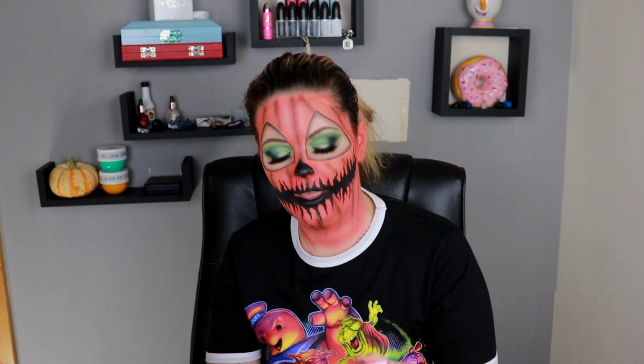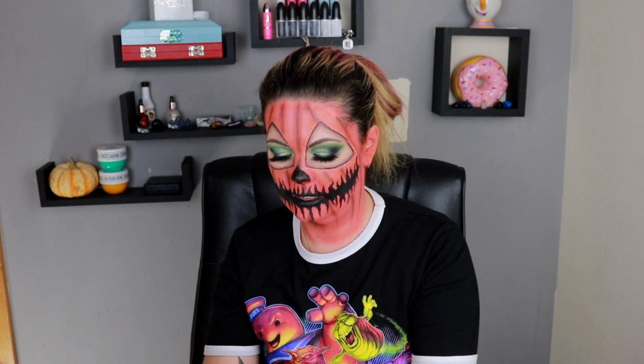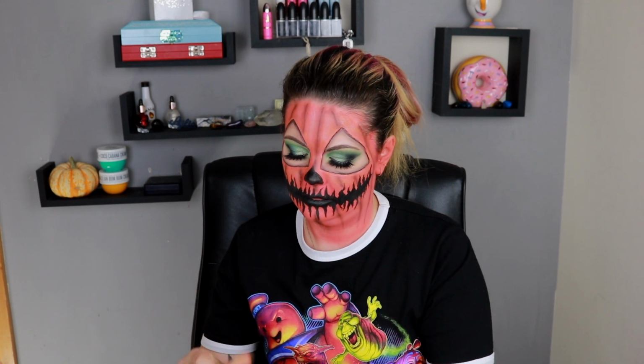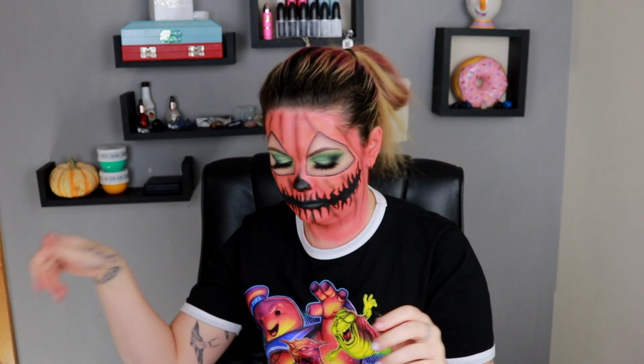Then we have the gloss in Sky High. And this looks like a clear gloss with a greeny sort of reflect in it. Can you see that? That's really cool. Okay, so I'm going to keep that. I've swatched it anyway, but I'm going to keep that just purely because I don't actually have any lip glosses and I really do want to start wearing them.